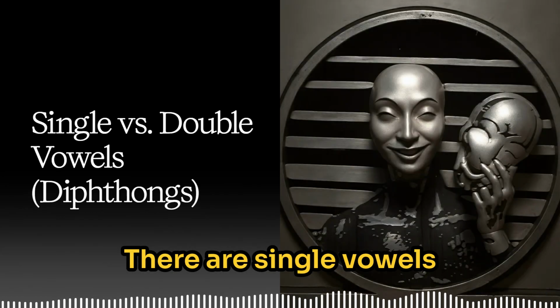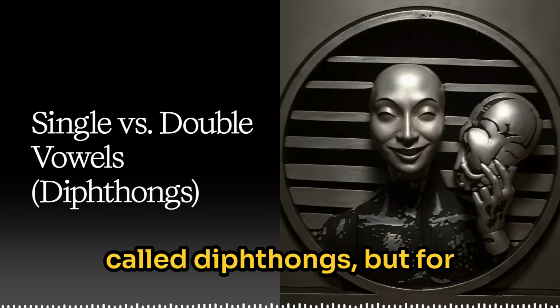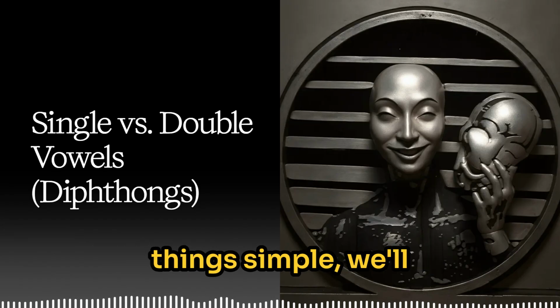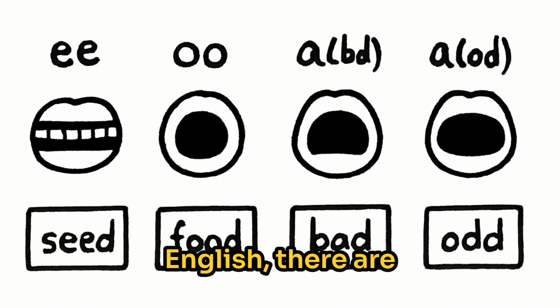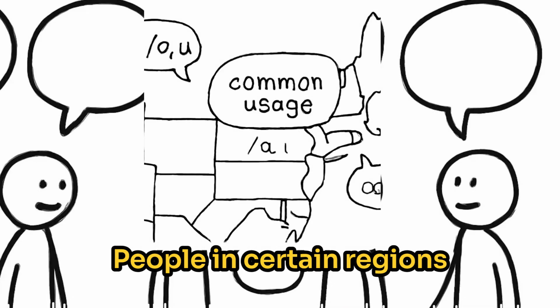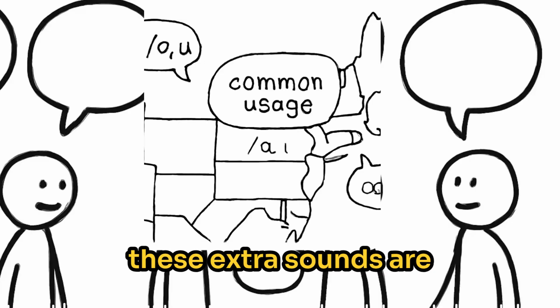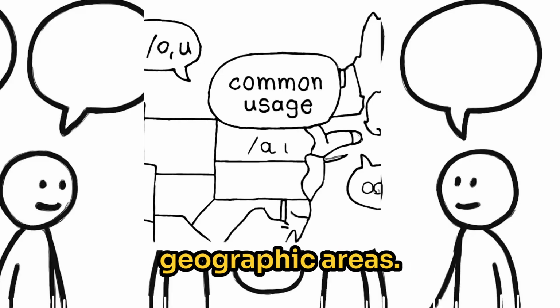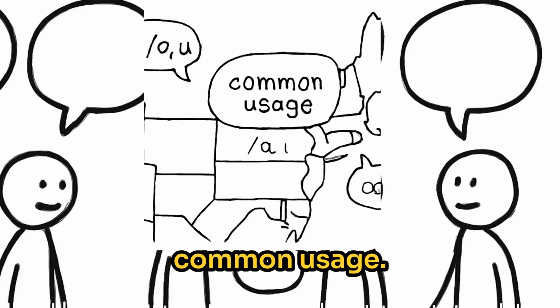There are single vowels and double vowels. The double vowels are called diphthongs, but for the purposes of keeping things simple, we'll treat them all the same. In North American English, there are about 15 vowel sounds. People in certain regions may use a few more than that, but generally these extra sounds are peculiar to particular geographic areas. So let's consider only the ones that represent common usage.